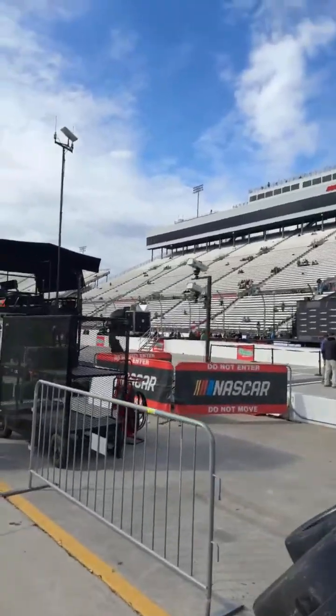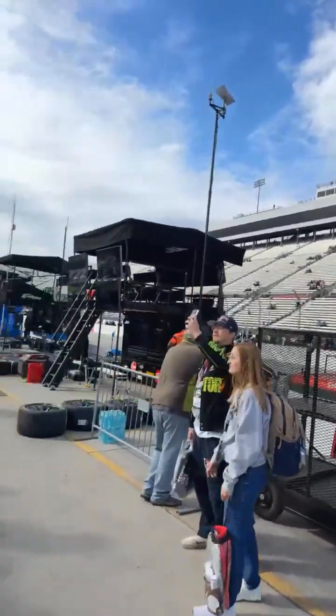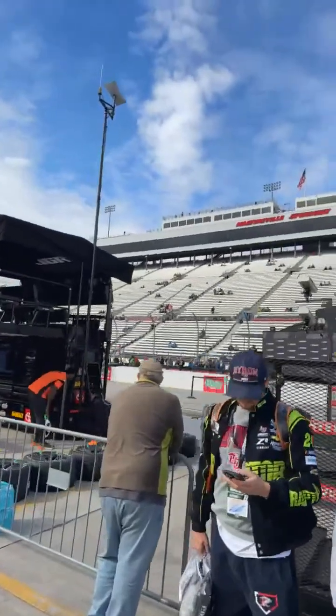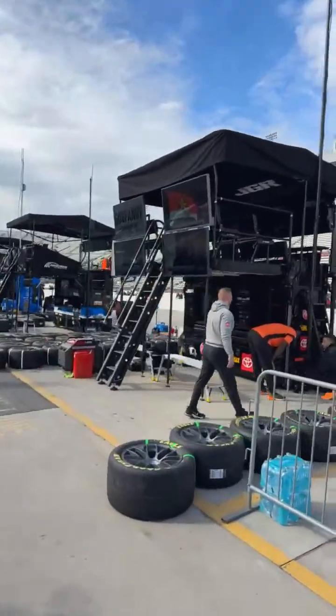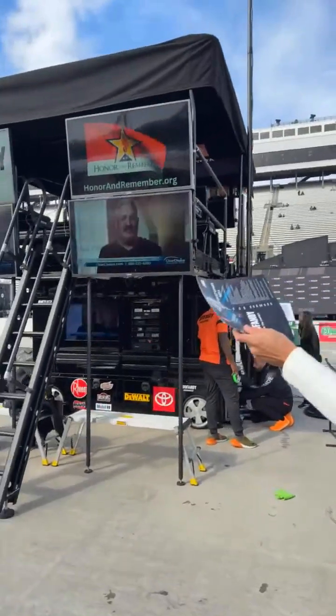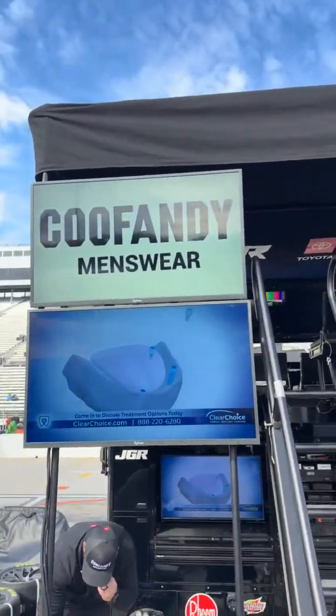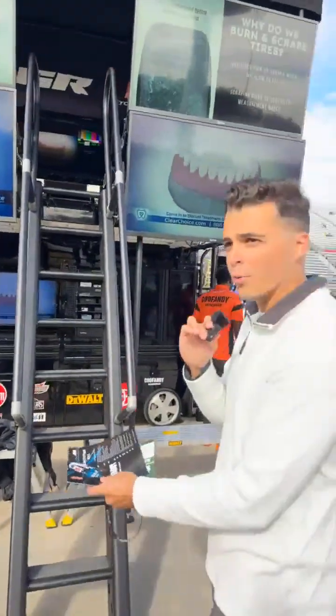Pretty interesting, pretty cool. How about those hot dogs? And here we go. Now they mostly set it up. Coofandy menswear, top left corner. This is where you're going to see timing and scoring, where Christopher Bell is.